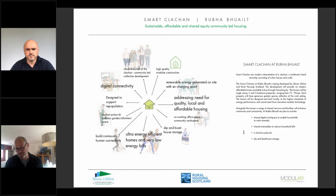Each property will have a generous garden space. The homes will be designed and built locally to the highest standards of energy performance, hopefully to Passivhaus standard. And what we've also wanted to do is look at how we can build them differently as well.